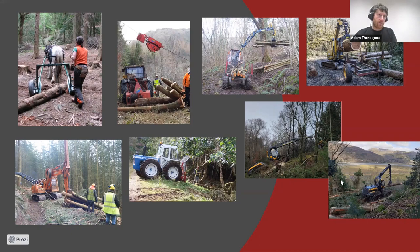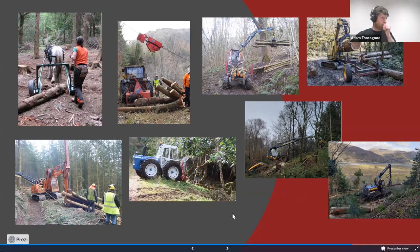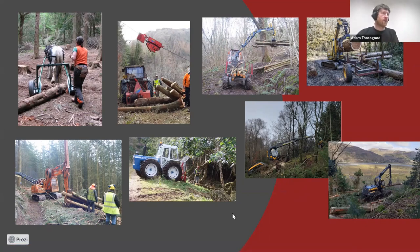And then in the bottom right hand corner, this is a harvester, a Ponsse Scorpion, which can reach right into the stand to extract a conifer growing in amongst broadleaves. And the accuracy of these machines is amazing. So that's just a few examples of different systems that we could use to carry out PAWS restoration.